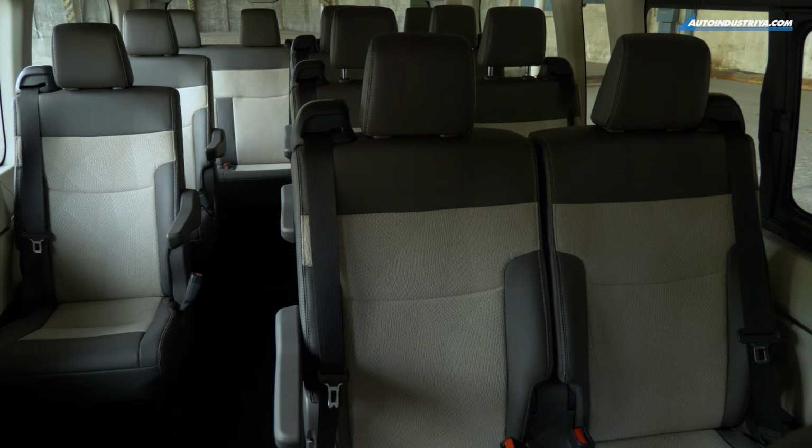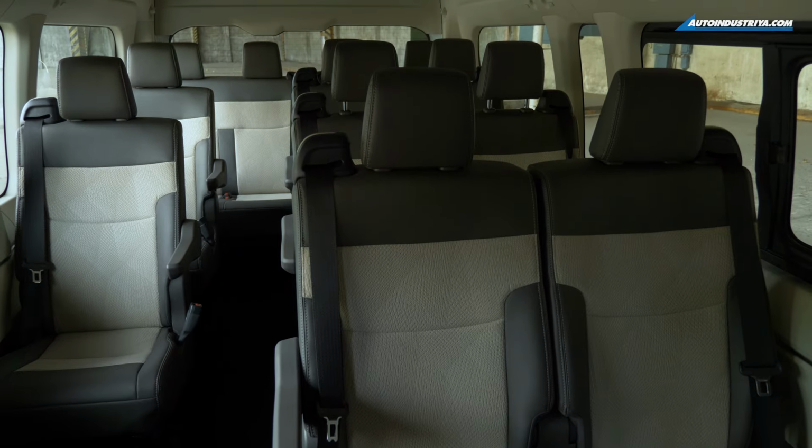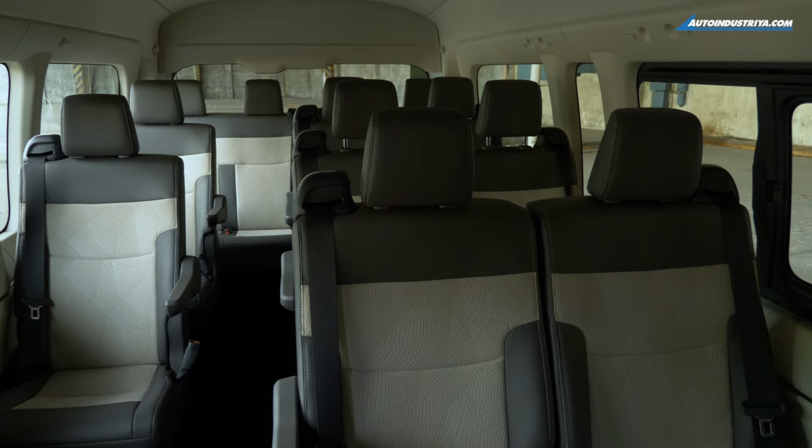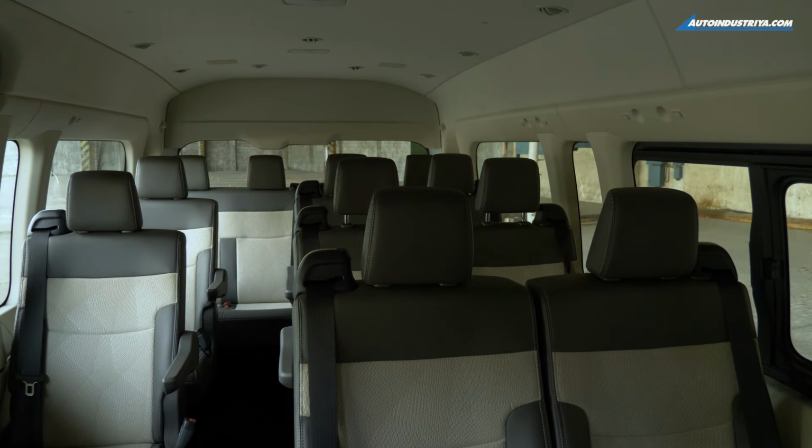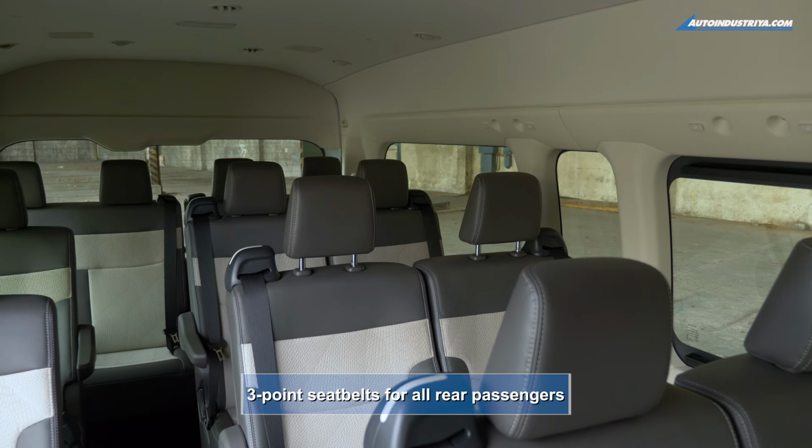The cabin of the Hiace is actually quite big. Now, there is one criticism right up front, and that's the fact that if you're 5'5" or taller, you might not be able to stand up straight in here, even with this semi-high roof configuration. It's not high enough, really, for that. So you will have to bend your neck or crouch a bit if you're that height or taller.